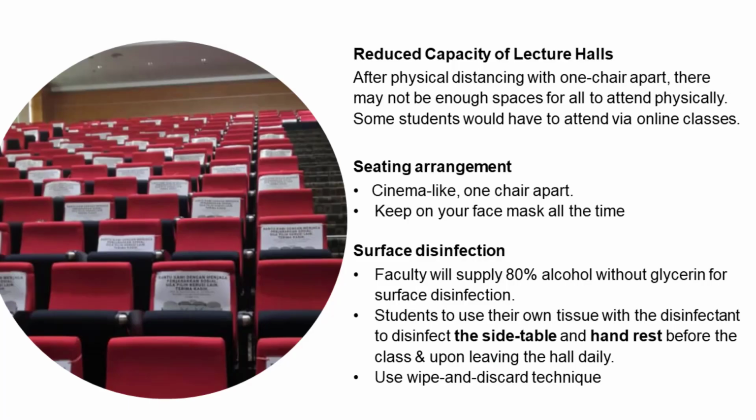The capacity of the lecture halls after physical distancing with one chair apart: for Dewan Kuliah 1, there are 151 seats. For Dewan Kuliah 2, there are 144 seats. Therefore, some students will attend via online classes. And remember to keep on your face mask all the time.